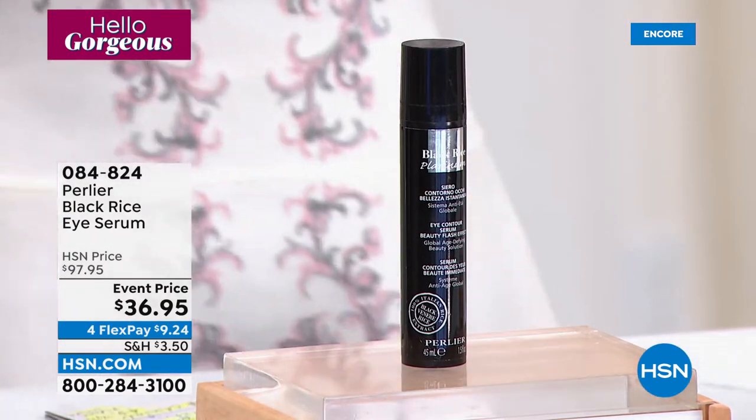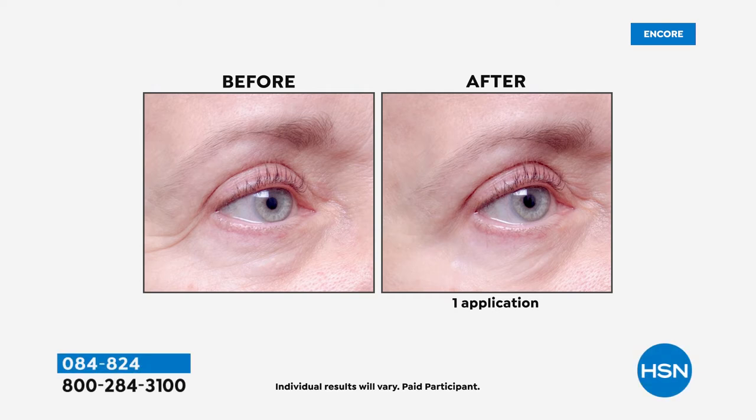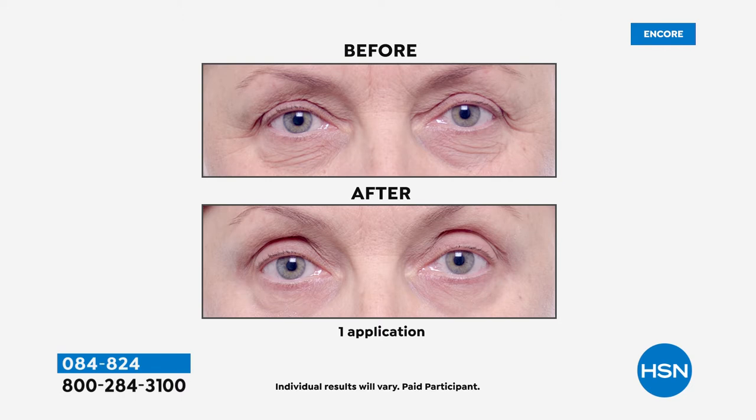It is incredible. I love this eye serum. This is one of my favorite products. It reduces that tired, fatigued look underneath the eye. Look at that. That's one application. You see how quickly it diminishes the appearance of lines and wrinkles and quickly brightens up the eye area.